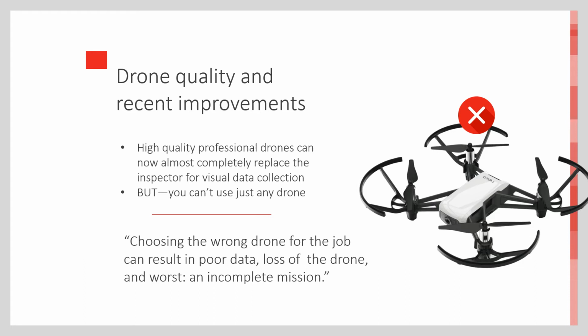Drone technology has developed rapidly with giant leaps. As with any precision equipment, matching the tool to the task is incredibly critical, especially in the case of inspections.